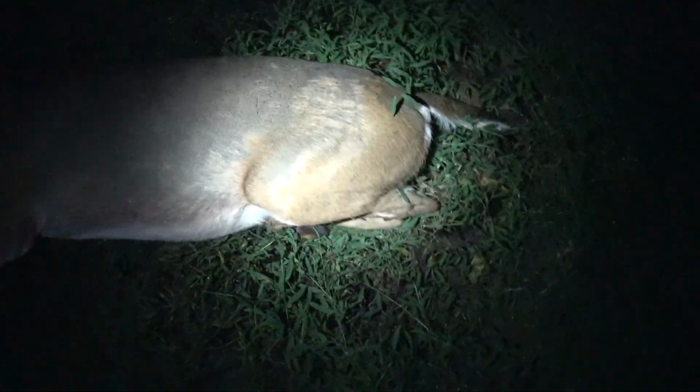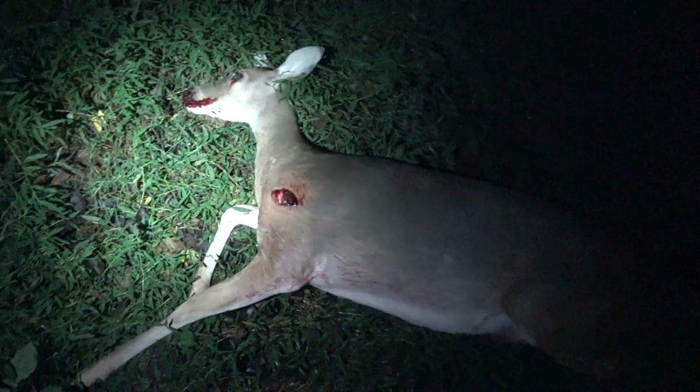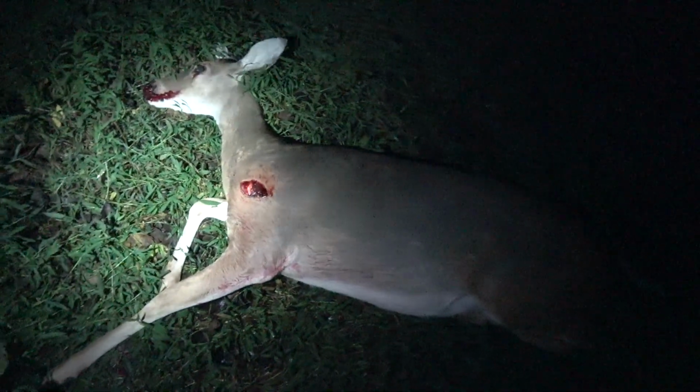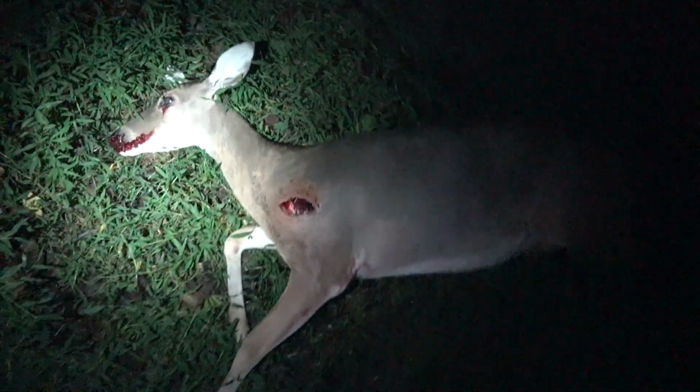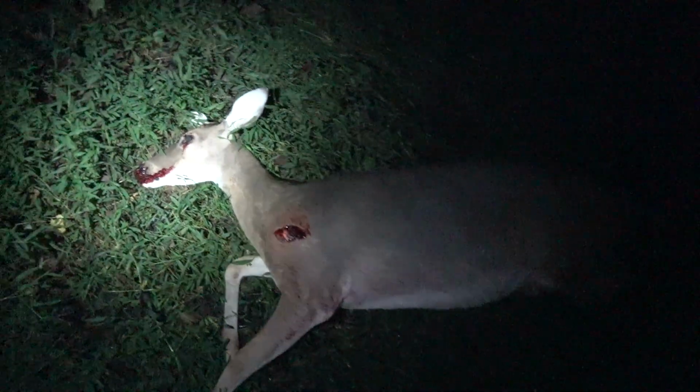So anyway, I'm gonna get her gutted and dragged out of here, and we'll get her cut up. And because it's about 75 degrees right now, I'm probably going to butcher her tonight. That is deer number 1 for the year.